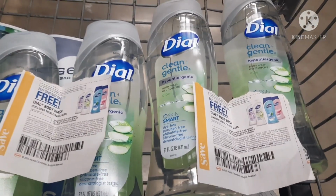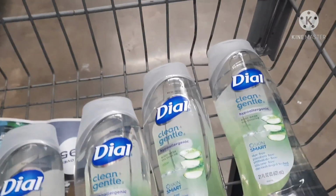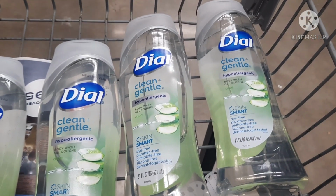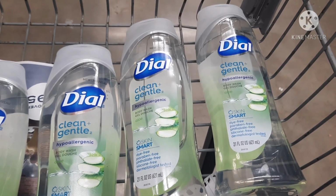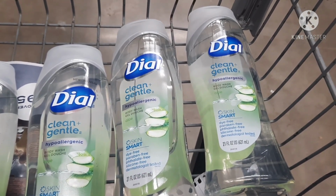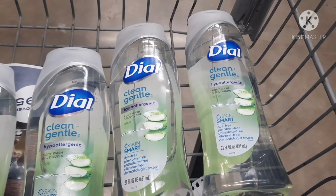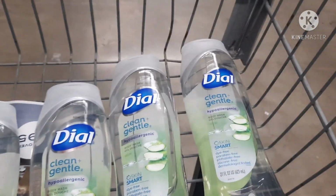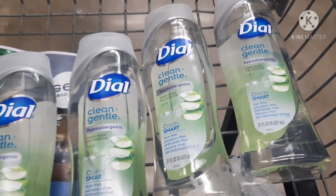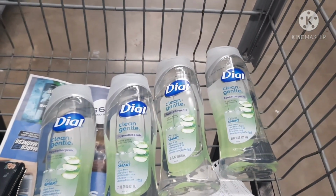But if you do this deal after Sunday, again, then you wouldn't have the coupon, but you would still get $1.50 off of $3.98 for one. So it would be like you're paying $2.50 for one, which again, I say is still a good deal, and it will help you reach your different bonuses that are in Ibotta. Okay, so let's move on to our next deal.